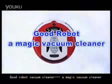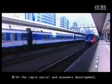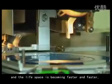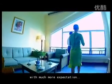Good Robot Vacuum Cleaner, a magic vacuum cleaner. With rapid social and economic development, living standards are becoming higher and higher, and the pace of life is becoming faster and faster. So people are eager to improve life quality with much more expectation.